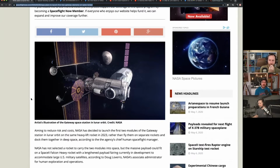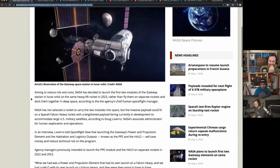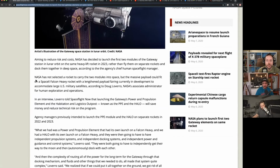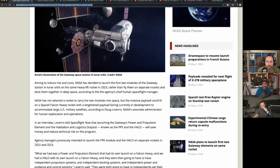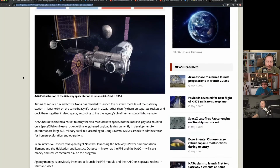calling it, but some news came out where apparently NASA has not officially selected a rocket to carry two of the modules together. There's the PPE, which is the power and propulsion element, and then there's also the habitation module known as HALO, or the Habitation and Logistics Outpost. So basically, where people will hang out, but also like the VASIMR, or I think it's a VASIMR engine or some kind of ion engine, is the propulsion element.